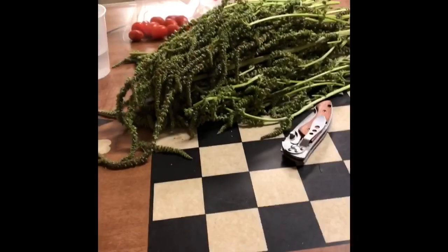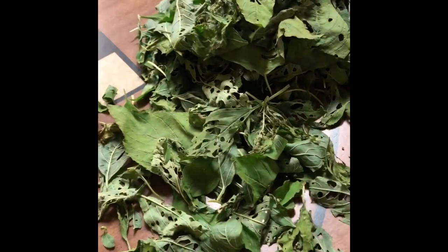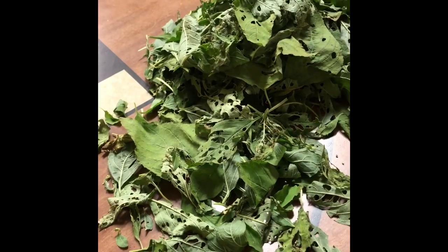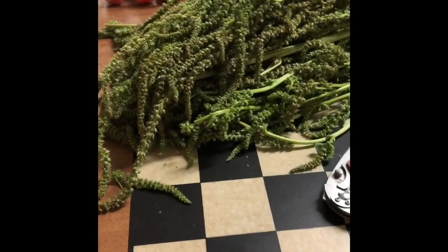Okay. It was 8 o'clock when I started winnowing this, and taking the leaves off this stem. It is now 11:20. And this is all the seed I got from this. So it looks like I'm gonna have to change my approach.